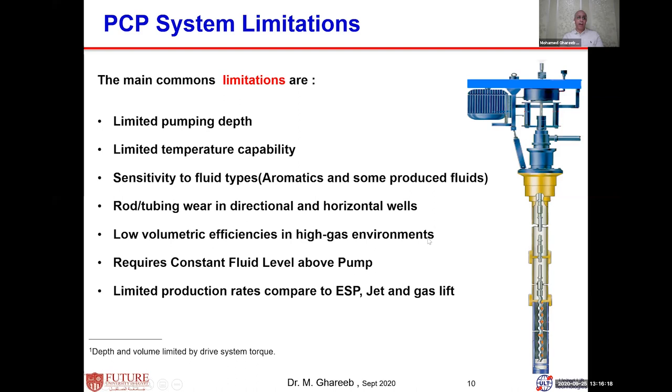Another limitation with depth is the temperature. Because usually with depth, the temperature increases. And 50% of the pump consists of the rubber, the elastomers, and then the temperature increases with depth. The temperature is also a problem for this type of artificial lift, either with depth or shallow. But however, with depth the temperature is also increased. Not only that, it's sensitive to fluid types. Why do I mean it's sensitive to fluid type? Remember, crude oil has different compositions. You have some aromatics inside the crude oils.